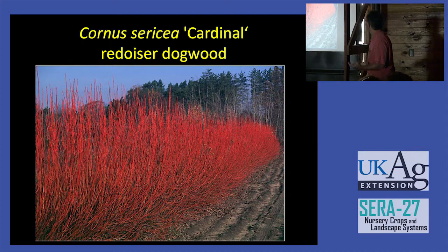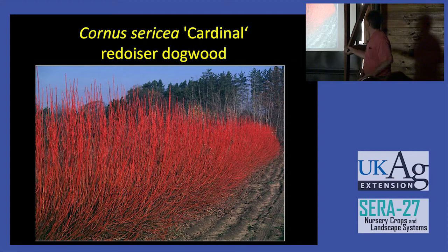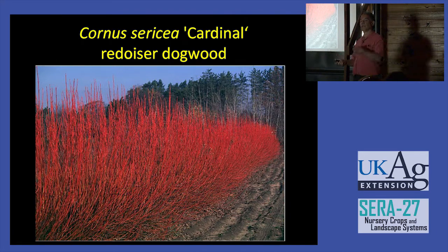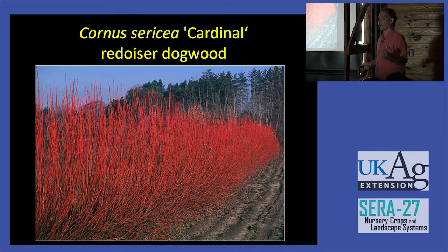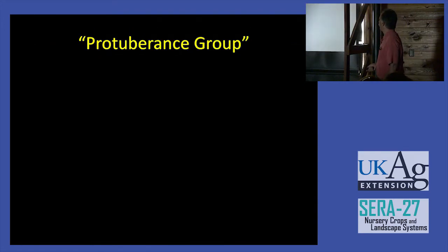Another one, this is Cardinal, just all red, but still, again, that effect. There are certain ways of pruning. If you don't know, the older stems tend to lose the vibrant color, so there's two ways of pruning. You can go through here and take out the largest, oldest stems, or in about March or so, just cut the whole thing down and it'll come up with all these young stems, which will be very vibrant the following fall, winter, and spring. And there are these yellow ones. I've seen these used in combination, the yellow and the red, quite a nice contrast.